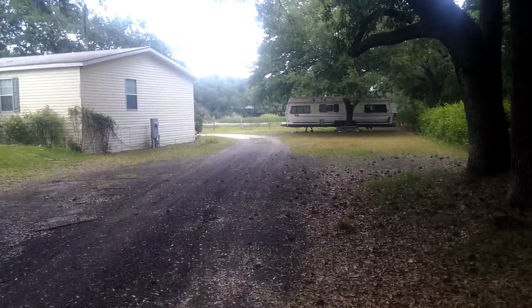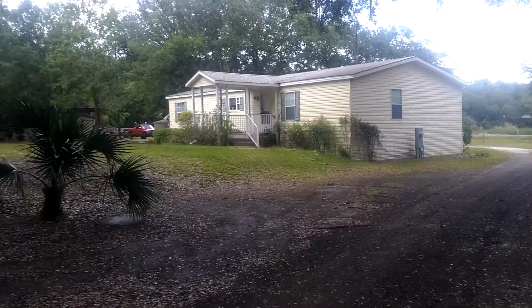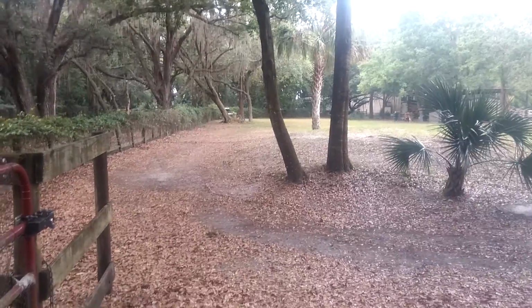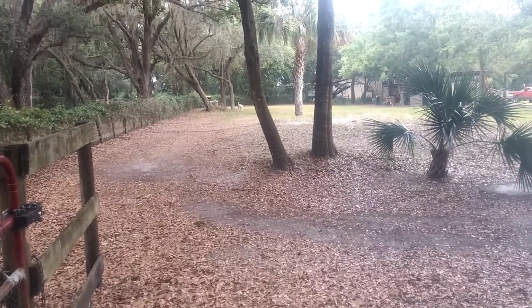Right now I'm standing by the front gate. Gate's right behind me. We've been here about a couple weeks now. It's a whole lot more room for the dogs. The dogs will love it. You see one of them down there.